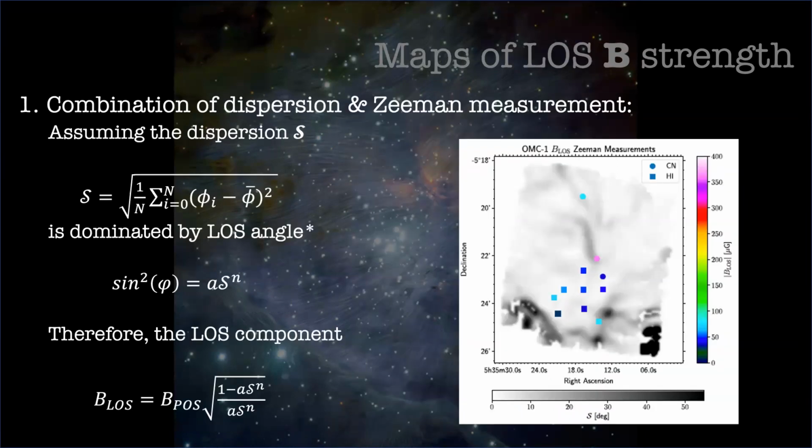Now we also wanted to explore whether the same polarization data could give us information about the line of sight component. We tested a different form of dispersion, calculated as this S value here. It basically measures a form of variance around a central or average value, for which you have to set a circular region to calculate. This allows us to calculate a map of the S value like this one here.